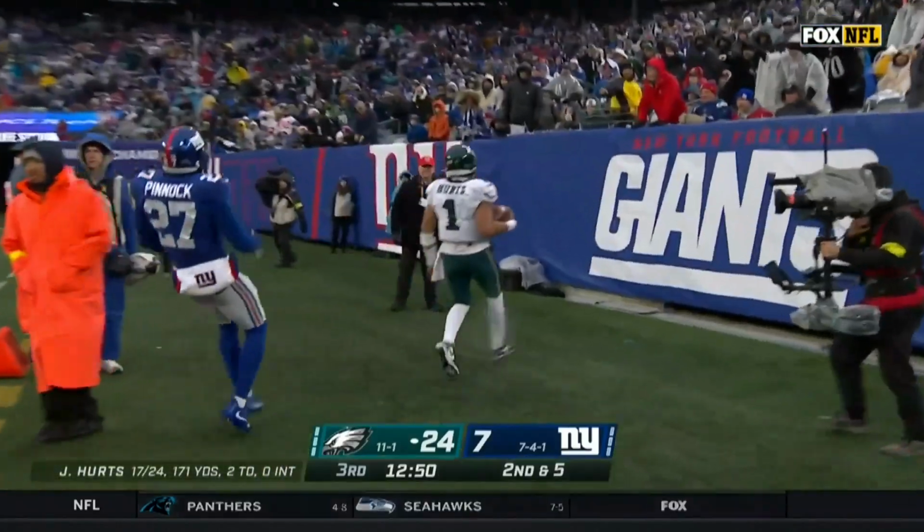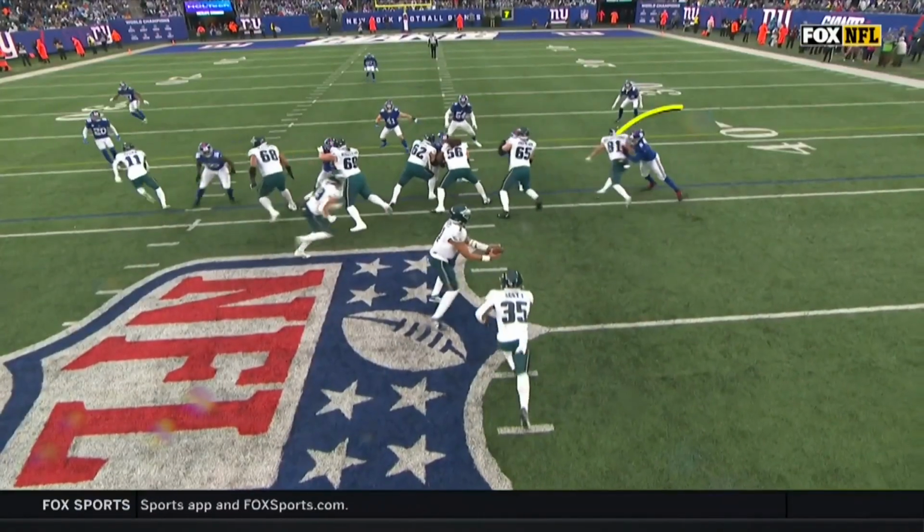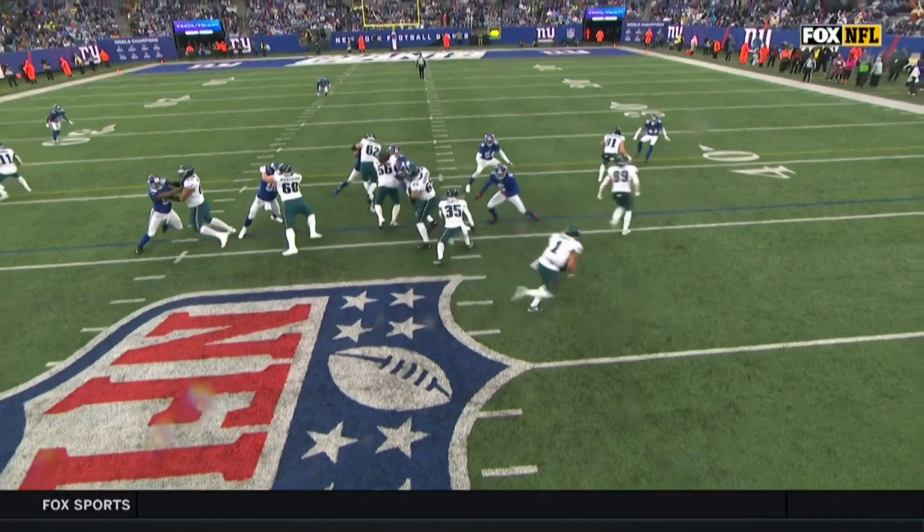And they are gashing the Giants on the ground. First drive of the second half. Watch number 5 right here. He's going to chase everything down. We're just going to bypass him. He's stuck. He's looking at Boston Scott.